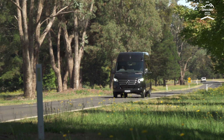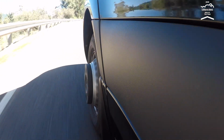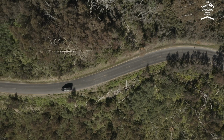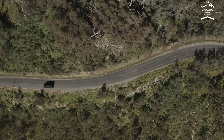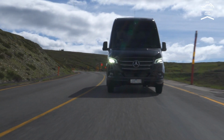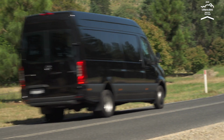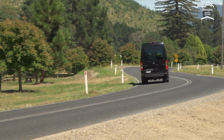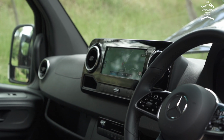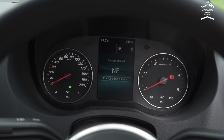On the road, the engine is willing and the ride is surprisingly comfortable, even without much weight in the back. The suspension handles average surfaces well, and the Sprinter proved itself more than up to the challenge of the high country's twisting alpine roads. The driver, meanwhile, is cosseted in a level of comfort most wouldn't readily associate with a van. In fact, anyone who drives a modern Mercedes-Benz car will feel right at home, thanks to features like the MBUX multimedia system, the instrumentation and the common driver assist and safety systems.